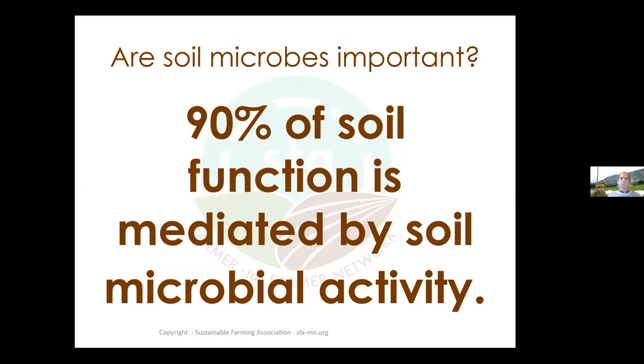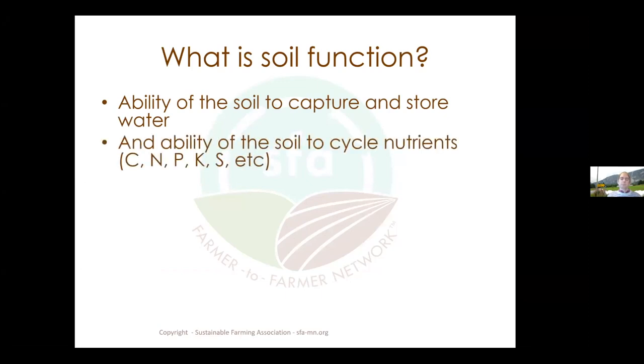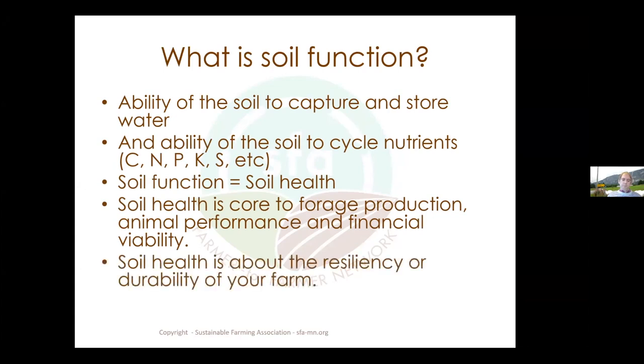Soil microbes are super important. A lot of you have heard this before, but 90% of soil function is mediated by microbial activity, 90%. And soil function is about the ability of the soil to capture and store water, the ability to cycle nutrients. It's really about soil health. And just looking at who's on the talk today, most of you know this stuff. Soil health is core to forage production, animal performance, and ultimately the financial viability of your farm.